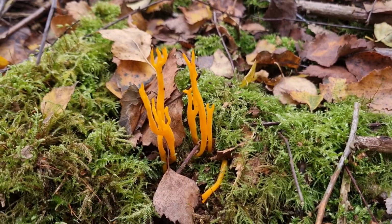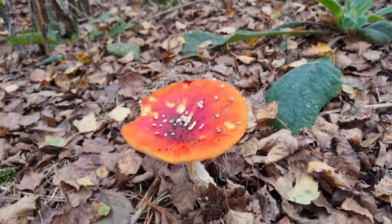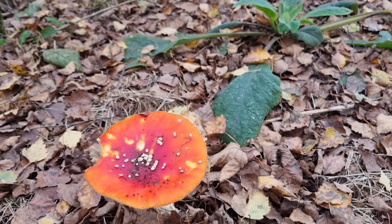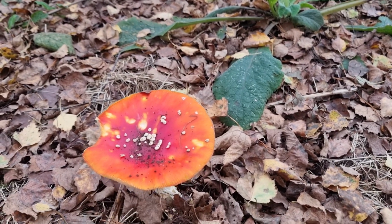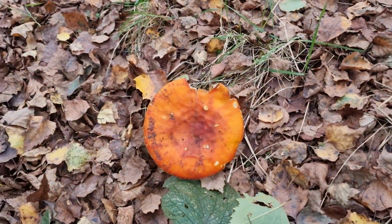Well, we've come across a nice area of Fly Agarics. Bit hidden out the way. There's lots of large ones, but most of them have been crushed and knocked over, look.